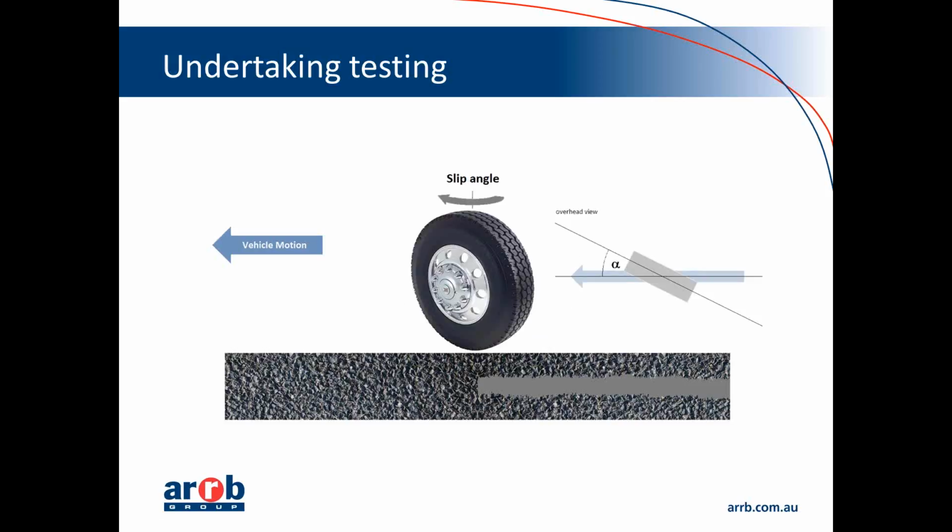The other thing we can do is to have a slip angle. As I mentioned before, this is where we turn the angle of the wheel, so the direction the wheel is facing is at some angle to the direction it's actually moving. So it's being dragged along the surface in the same direction as the vehicle while the wheel is turned in a different direction. This simulates what happens to the wheels of a trailer when it's going around the corner. Obviously the tighter the turn, the smaller the radius of that turn, the greater the slip angle is going to be. If you've ever seen an articulated vehicle undertaking a turn, you may notice that the trailer tires get dragged sideways across the surface, and that's what this simulates.